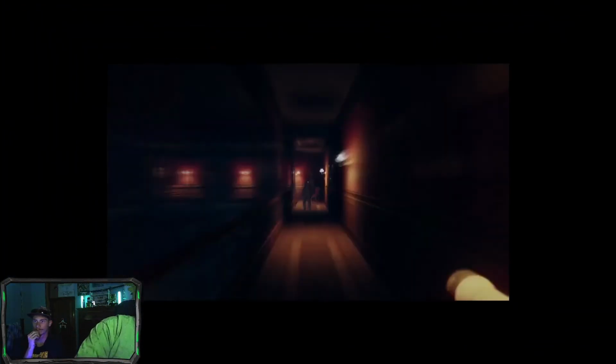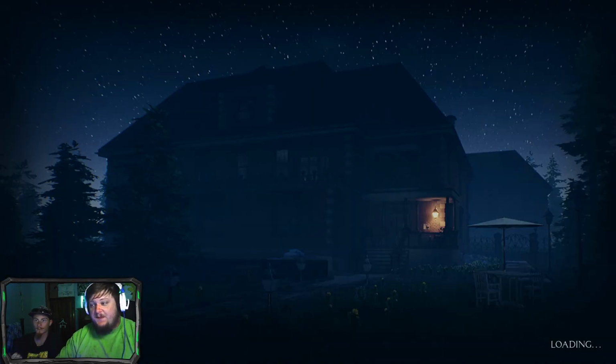Okay. So now it's resetting us back to the beginning to where we're supposed to go in and find, I guess, something else. It seems like we're finding a different object every time. The first, it was the Heart of Fog. That one was really the necklace. Dude, that one was intense.